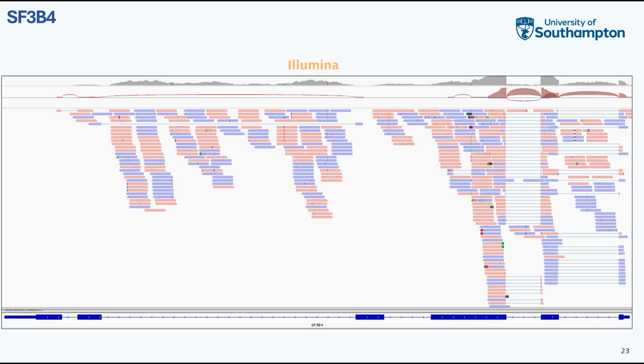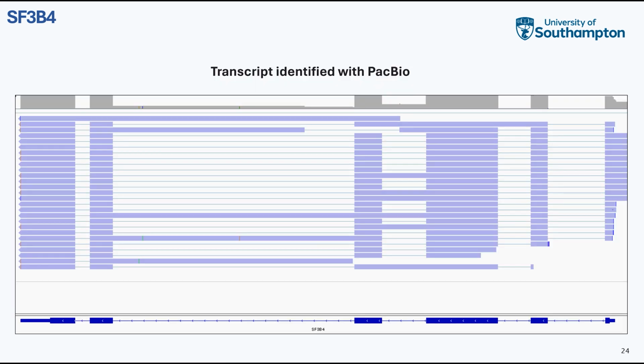And then the last example I'm going to show is for this particular gene, SF3B4. We just had a variant in this gene. With the Illumina data set, we were only really able to look well at the first 2 exons. The rest just weren't covered well. It's a highly GC-rich gene. And this is what the transcript looked like with the PacBio data. So really nice and clean, really high depth. So already just a huge advantage.